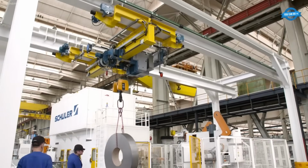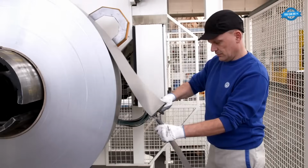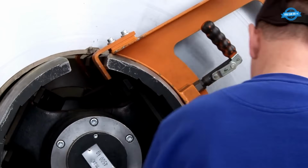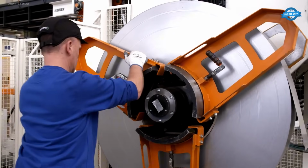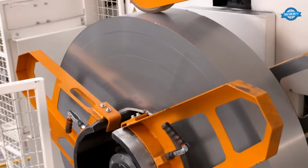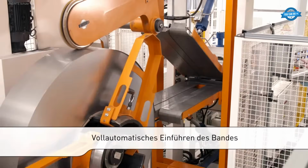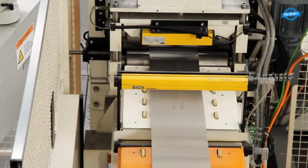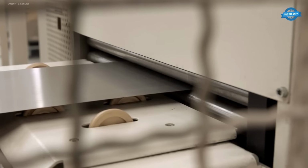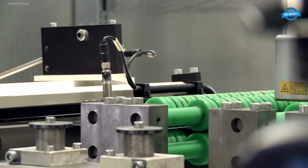The SA315S high-speed press operates in a fully automated process to manufacture rotor and stator stacks. First, coils are loaded onto the double decoiler. The strip is then automatically fed into the press. A non-contact strip thickness measuring device moves along the material to ensure precision. Once inside the die, the strip is punched to form electrical laminations. These laminations are stacked directly into rotor and stator packages under the control of the Schuler press packing system.